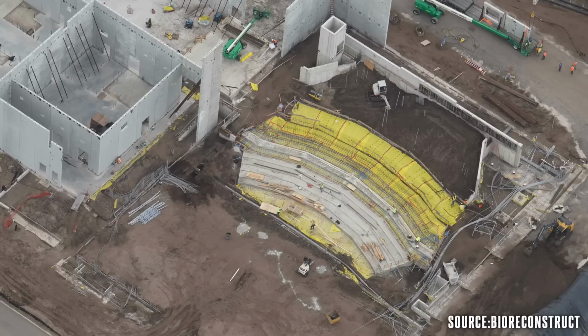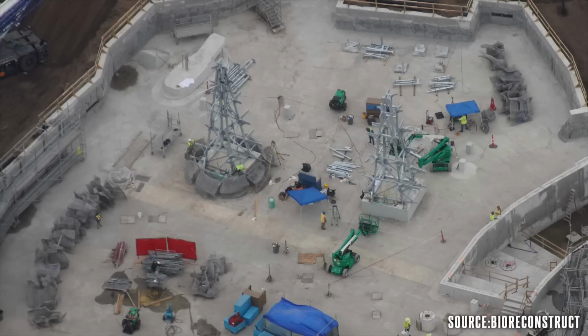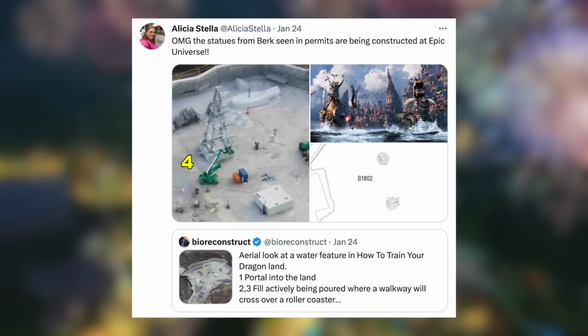No big progress has been made since that update though. So we move into the rest of the land where you can actually see something that honestly my favorite YouTuber who does Epic Universe updates, Alicia Stella, pointed out on Twitter, which I think was a really neat catch, and of course none of this would be possible without BioReconstruct's photos. But yeah, all I gotta say is nice catch, Alicia.